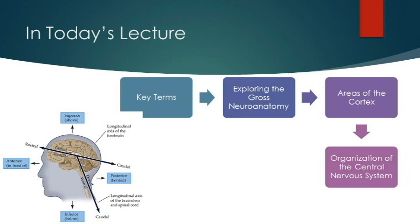We'll discuss the brain's three main parts: the forebrain, the midbrain, and the hindbrain. A key term there to be mindful of would be the forebrain. The forebrain is the largest part of the brain and includes the cerebral hemispheres, the thalamus, and the hypothalamus. It's responsible for many complex cognitive functions, sensory processes, and emotional regulation.